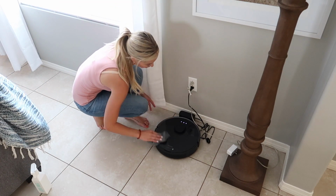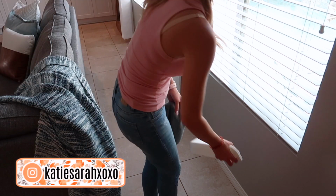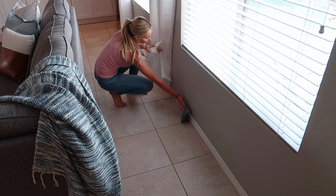So this is where I keep Mary Poppins on her little charging station, and I noticed up by the charging station where it actually can't reach to clean because the base is in the way, there was a dead spider and some dust collected, like some dust bunnies. So I moved that all out of the way and got it all clean, and then I'm going to go ahead and hit the baseboards on this side of the room.